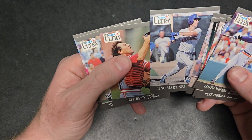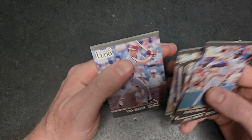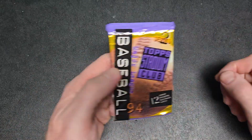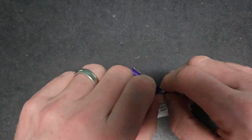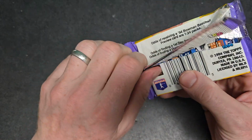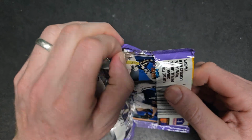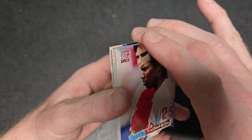Tino Martinez. Tino in the Hall of Fame? I don't think so. Jeff Fried, Jefferson, Von Hayes. Wow, 91 Fleer Ultra. That wasn't very ultra if you ask me. 94 Stadium Club. The Topps Company, Duryea, Pennsylvania, long before it got bought by Fanatics and turned into a monster corporation.